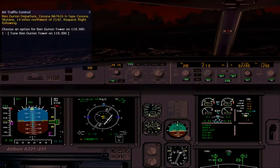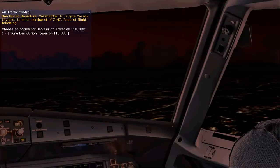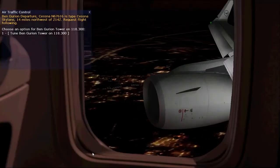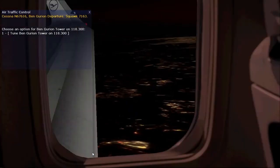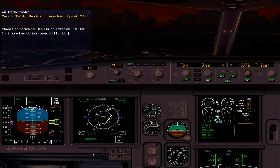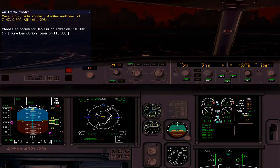Ben-Gurion, departure. Currently about 20 nautical miles from Ben-Gurion Airport. Skyway, 14 miles northwest of Dula. Request flight following. Cessna, November 67616. Ben-Gurion, departure. Squawk 7163. Cessna 616, radar contact 14 miles northwest of Dula.